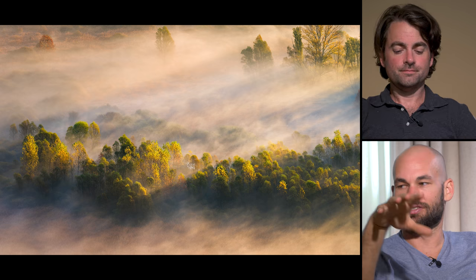It's all the Dolomites. All right, let's rate it. 3, 2, 1. 4. We agree, 4 stars. I do like this image. I mean, this is crazy looking.